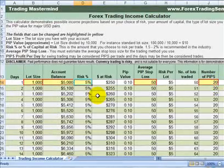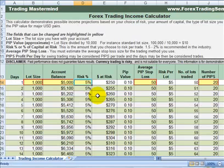Currency trading is risky. If you trade Forex, you could lose. Past performance does not guarantee future results. If you trade Forex and you really know what you're doing, well, guess what? You could win. And you could win over and over and over again.